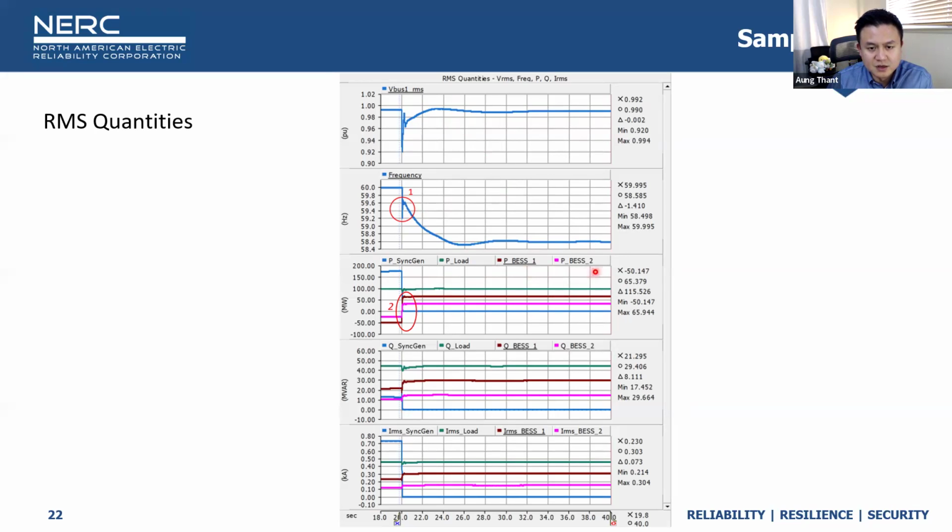The purple is the active power of the duplicate battery, the smaller one. Same for the reactive power down here. And last is the RMS current of those same 4 devices.